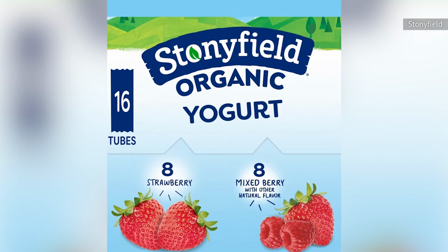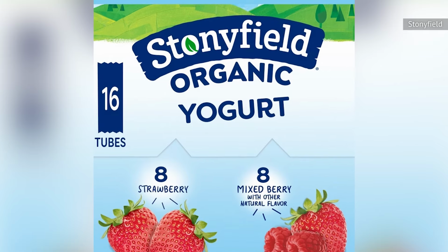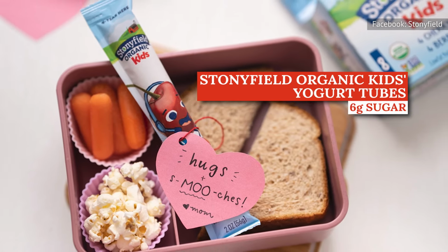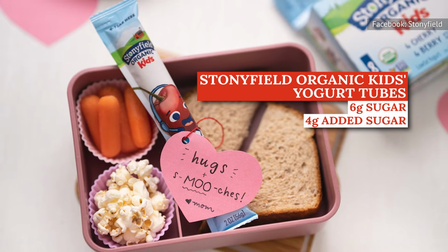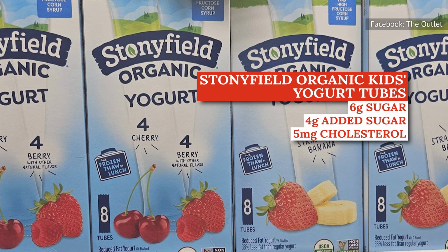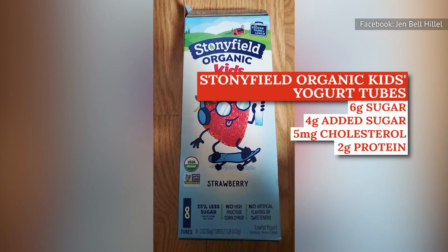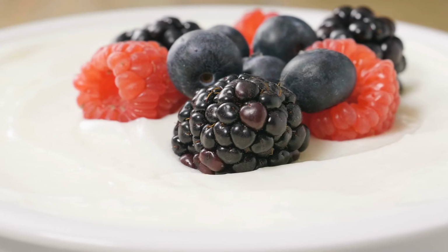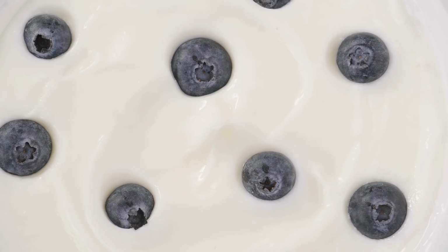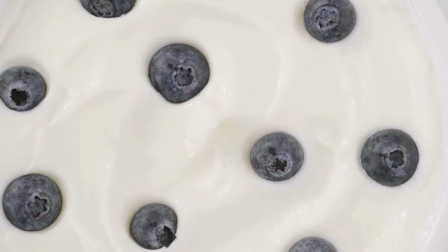These certified organic tubes contain 6 live-active cultures and are free from any food dyes or high-fructose corn syrup, which is an undisputed win. However, they also come with 6 grams of sugar per tube, 4 of which are added. There are also 5 milligrams of cholesterol to account for, as well as a small amount of saturated fat and some thickeners. To top it all off, there are only a measly 2 grams of protein per serving. You're probably better off grabbing a high-quality plain Greek yogurt and mixing it with some honey and fresh berries for a lower-sugar, healthier snack, even if it does take a little longer to prepare.